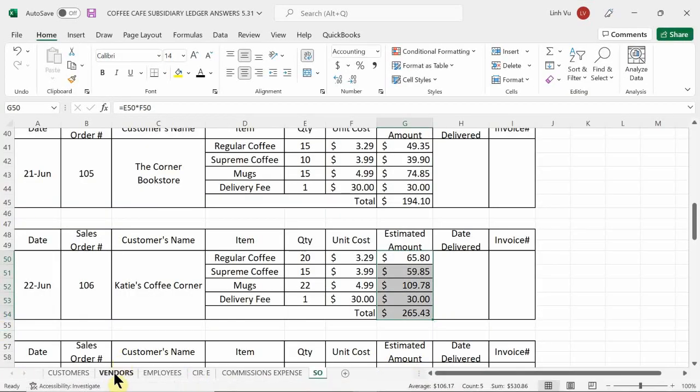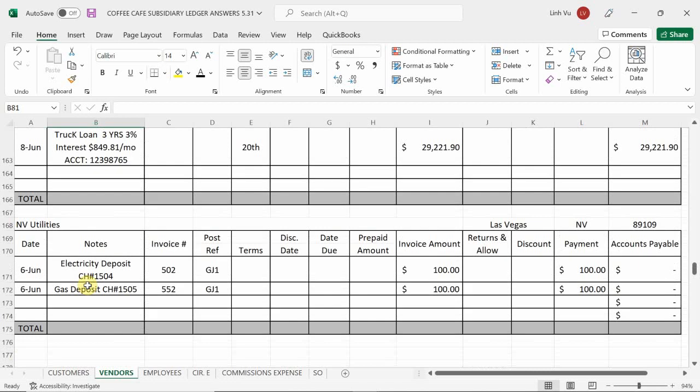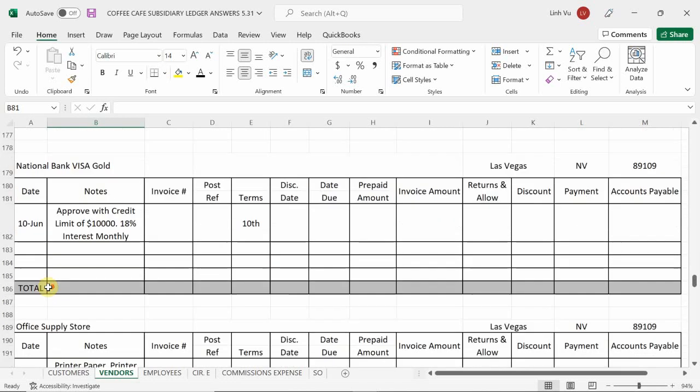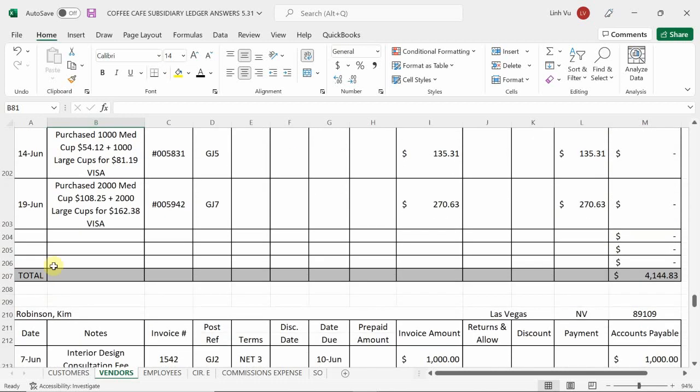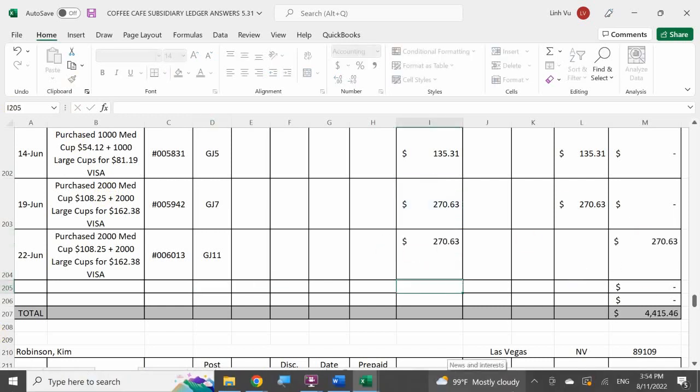Then we need to go to subsidiary and complete it for restaurant supplies. Yes, in case we have any reasons to return the product for any reason. Okay, so here we are. 622. This time this was sales receipt number 006013. Page 11. Okay, right, you purchased 2,000 medium cups for 108.25 and 2,000 cups for 162.38, paid with Visa. Good. So in this case, I can just copy everything down.